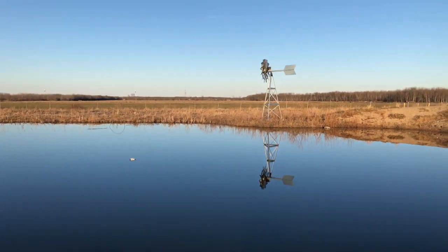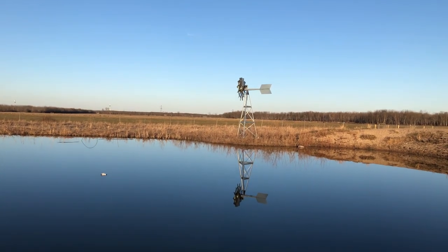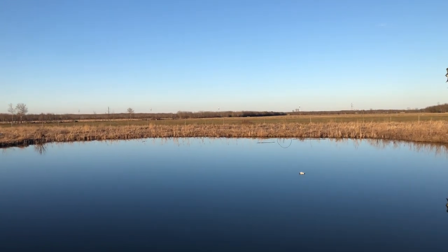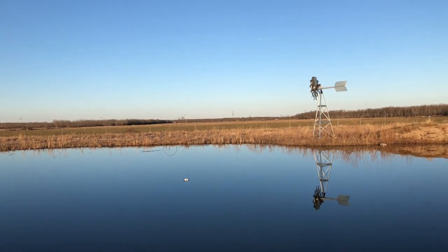But the only other thing we've done has been the introduction of that thing right there. That windmill, it's a 16-foot windmill. It doesn't look like it from here. And it has an air stone that is probably 10 inches in diameter. And it's on that giant hose that's on the surface there. And all I did this year was I just threw it out there.